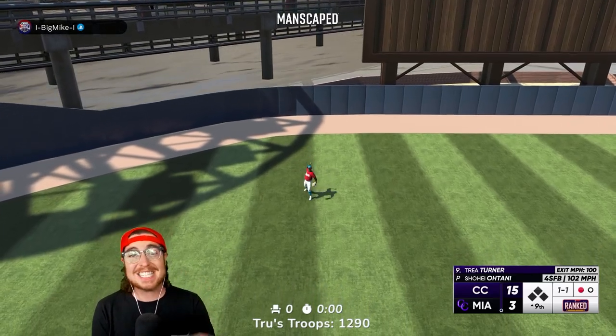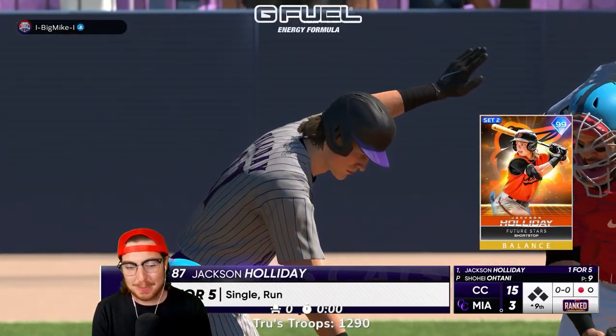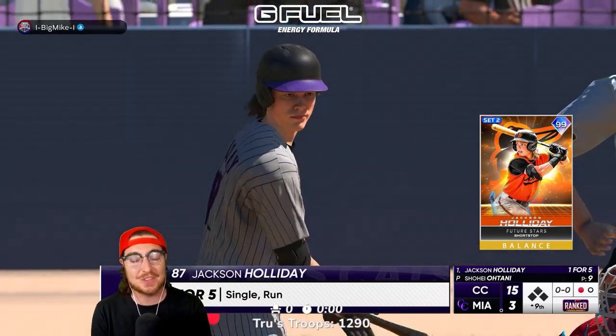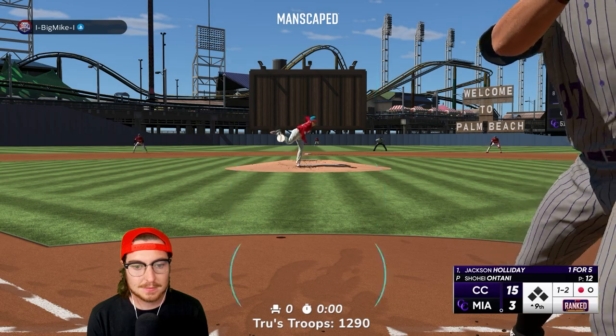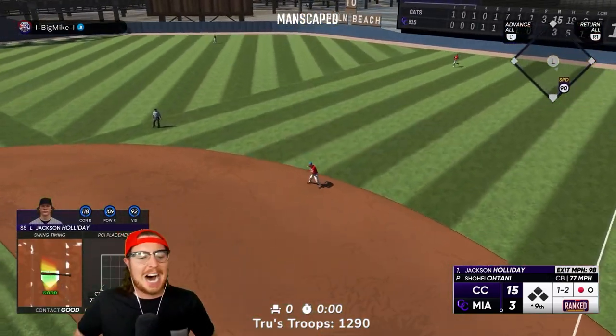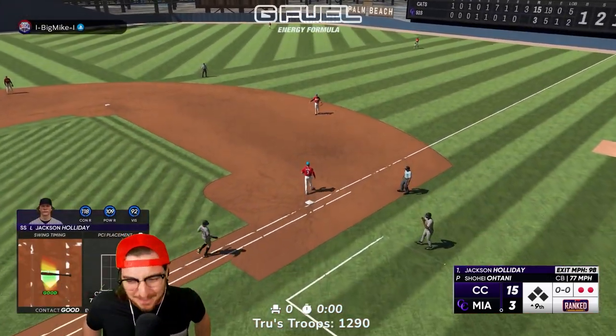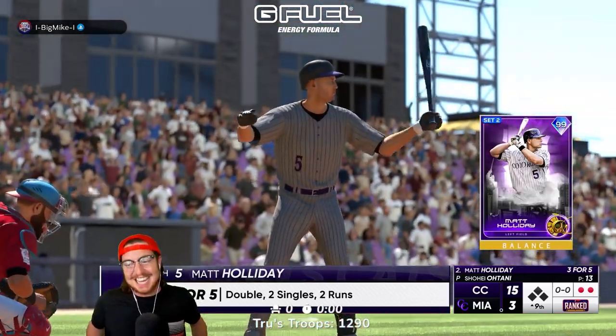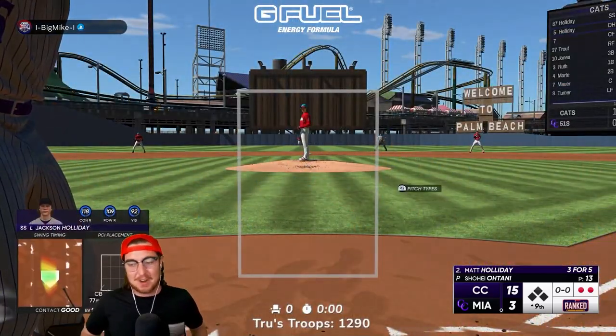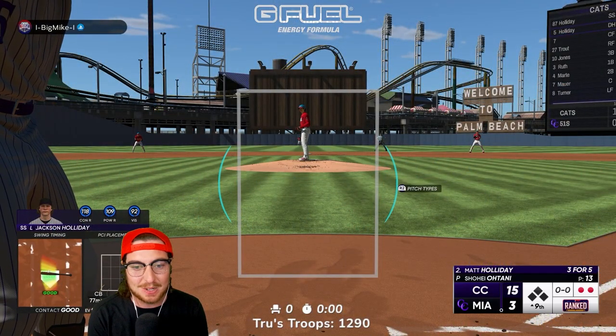But Jackson and Matt are both going to be getting their sixth at bats each of the game. Absolutely insane. Here comes Jackson. No! Jackson hit it well when he went 1-for-6. I mean, overall, they're 4-for-11 right now. Let's see if Matt can end it with a bang.